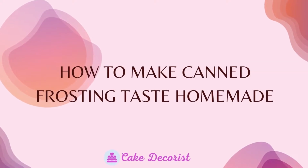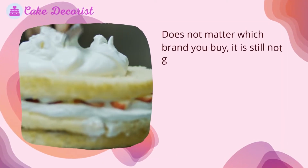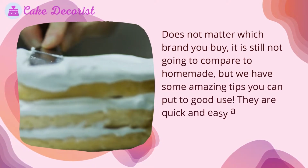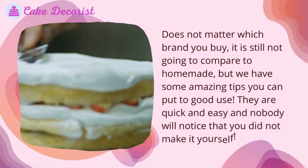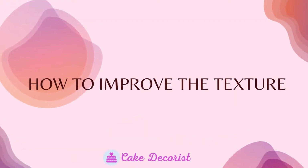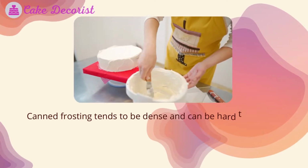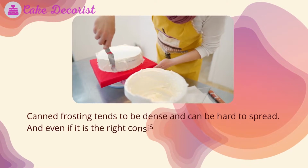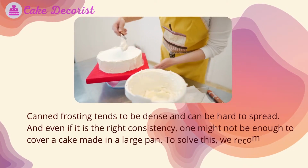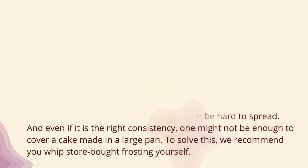How to make canned frosting taste homemade. Does not matter which brand you buy, it is still not going to compare to homemade, but we have some amazing tips you can put to good use. They are quick and easy and nobody will notice that you did not make it yourself. How to improve the texture. Canned frosting tends to be dense and can be hard to spread. And even if it is the right consistency, one might not be enough to cover a cake made in a large pan. To solve this, we recommend you whip store-bought frosting yourself.